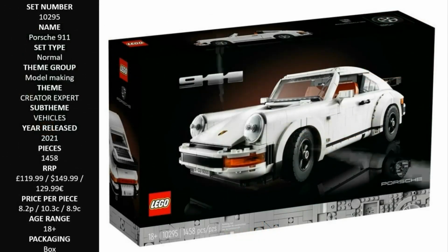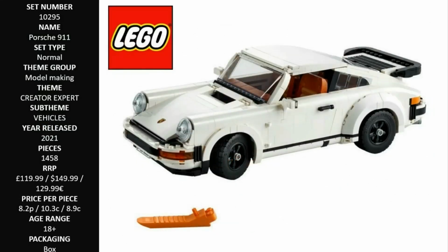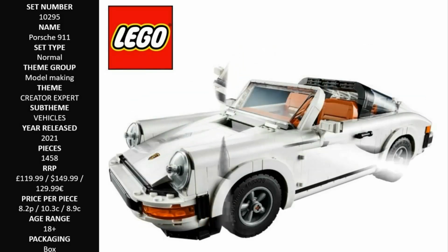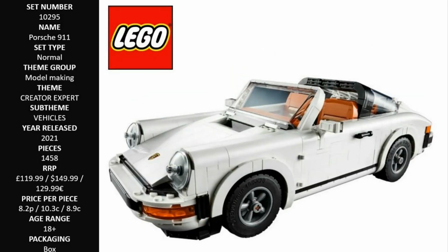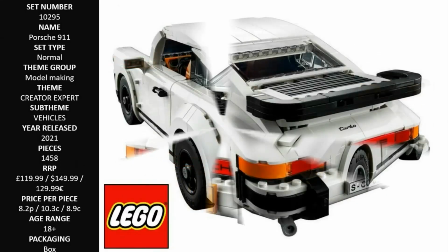LEGO Porsche 911 10295. Celebrate the unmistakable style of Porsche with this fantastic building challenge as you create your own classic, collectible car with the LEGO Porsche 911 10295 model kit. Choose to build either the Turbo model with its turbocharged engine or the Targa with its iconic Targa bar and a removable roof that stores under the hood.